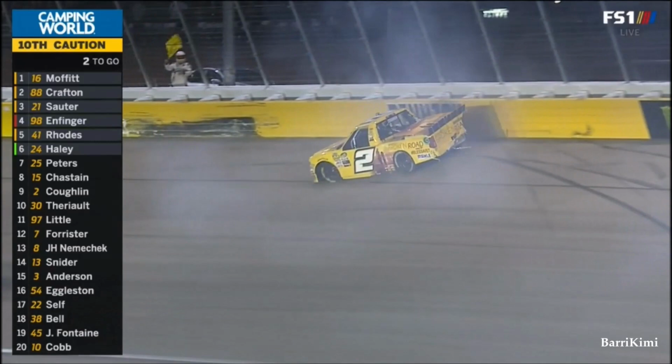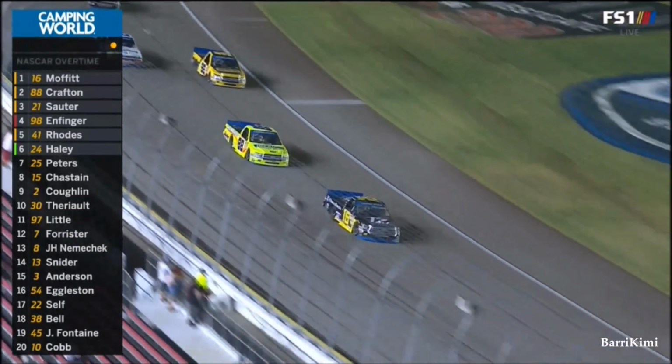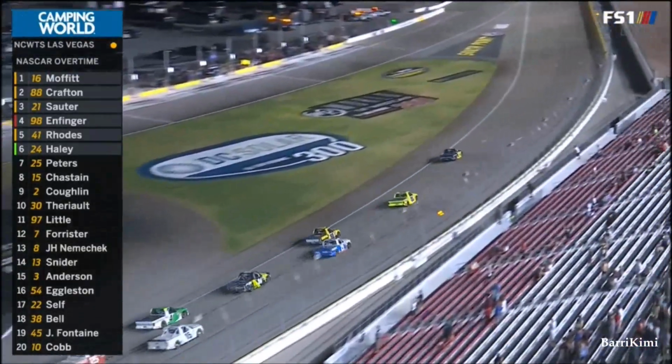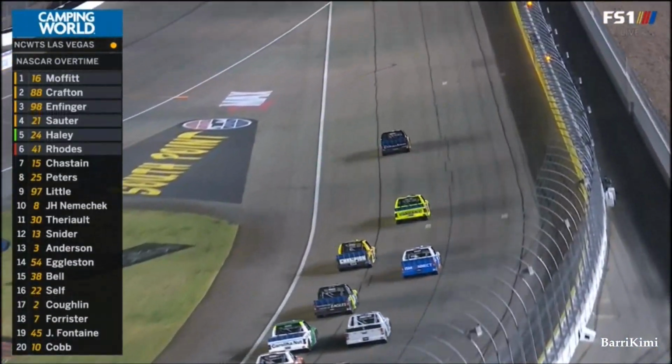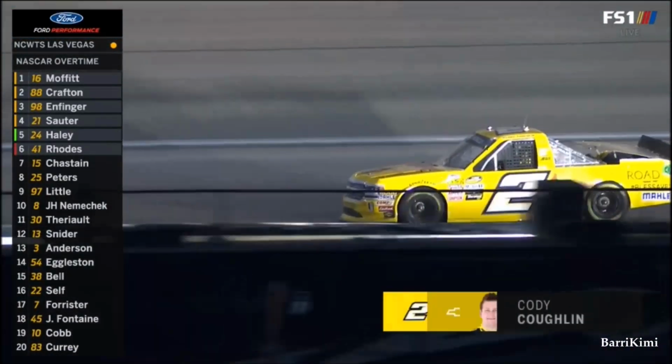And the caution is out. You said we hadn't wrecked yet on a restart, Phil. Now we have. So Moffitt and Crafton, and then it was Enfinger and Sauter that got into one another, and eventually there's some contact involving Cody Coughlin.